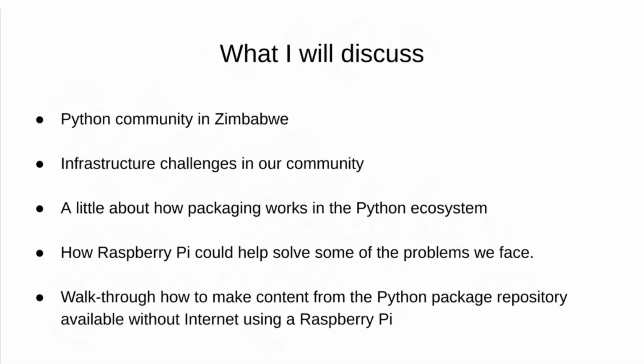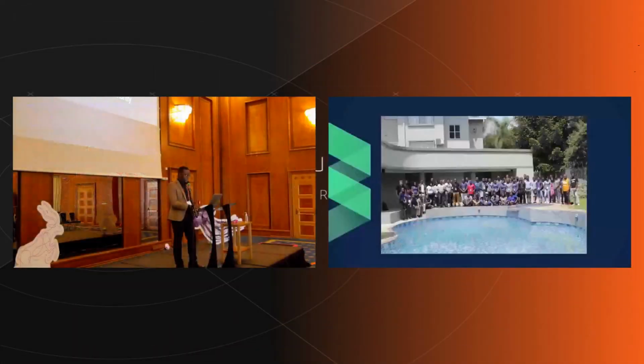And then in order to understand how this solution works, I'll take a moment to explain how packaging works in the Python ecosystem, for any of you who may not be entirely familiar with Python. But yeah, let's get into the community.